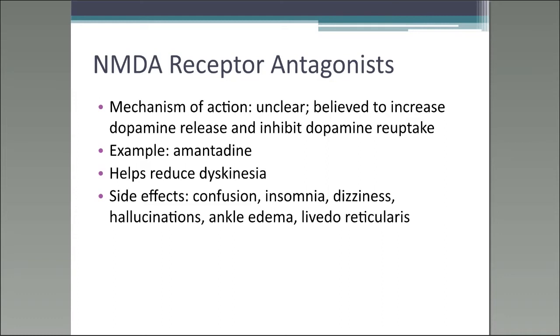With that being said, there are some side effects that we have to be concerned about, and it's because amantadine has those anticholinergic side effects, like the anticholinergics that I just spoke about. So possibly the confusion, right? Another side effect in this case that pertains to amantadine is insomnia. Some people might get dizziness, hallucinations. We have ankle edema, so it's just that swelling around the ankle, and often it's this side effect, if it does occur, it would limit treatment, and often it will be discontinued because that is not a side effect that you want. And then you have livedo reticularis.